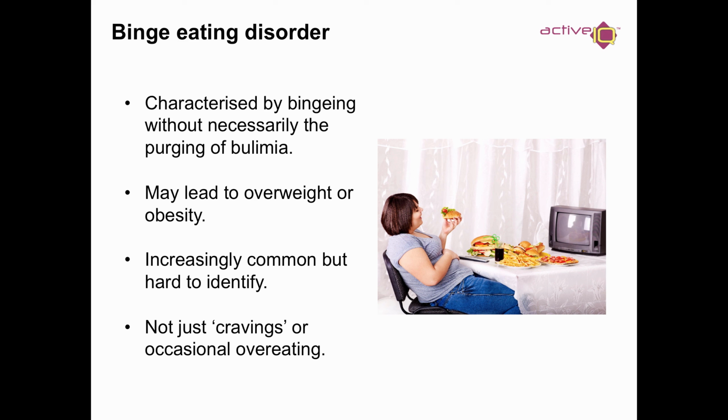However, if someone's eating a full English every morning, then going out and getting lunch from the local supermarket, Coke, crisps, chocolate bars, snacking on biscuits during the day, going home at night and eating something that resembles what's on the slide there, then that's binge eating.